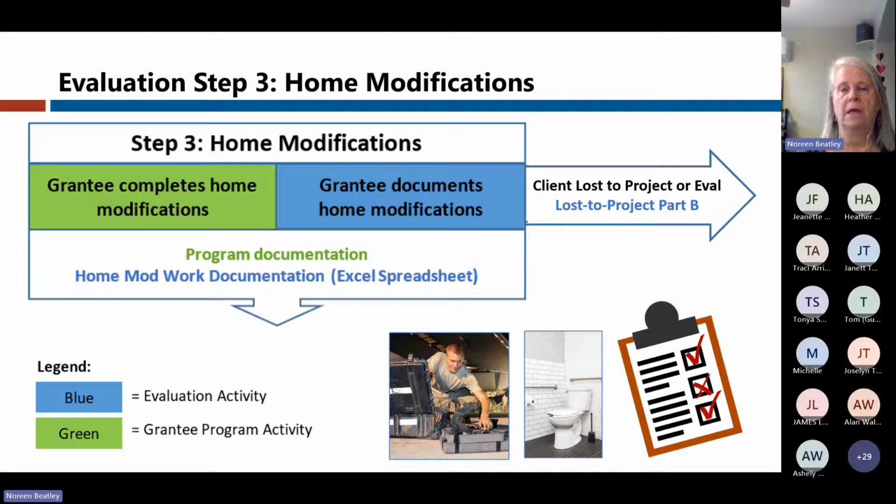That's why it requires an OT. Your OT is going to work with the client to determine what home mods should be done and prioritize them. And then your staff, your contractors, they're going to work with them to complete the mods. As shown in the blue box, for the evaluation, we're going to need you to document what modification work was done or installed in the home, or what adaptive equipment was provided to the client, along with any labor and materials costs. So grantees are going to complete a form in REDCap. But then part of that is also completing an Excel spreadsheet as you're doing the home modifications, or as soon as possible after the work is done.